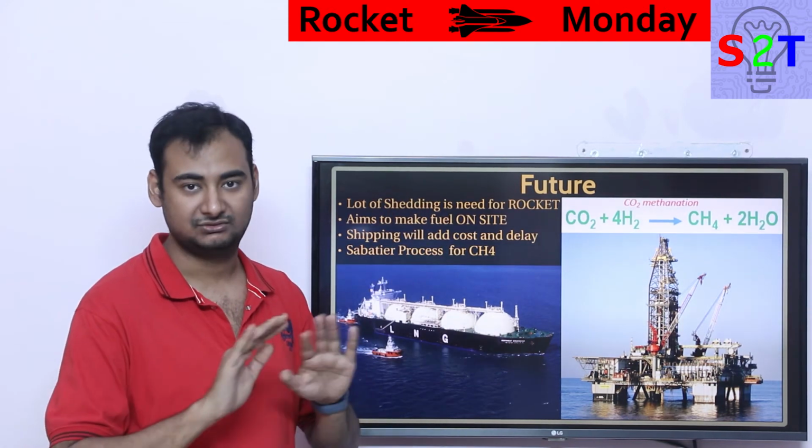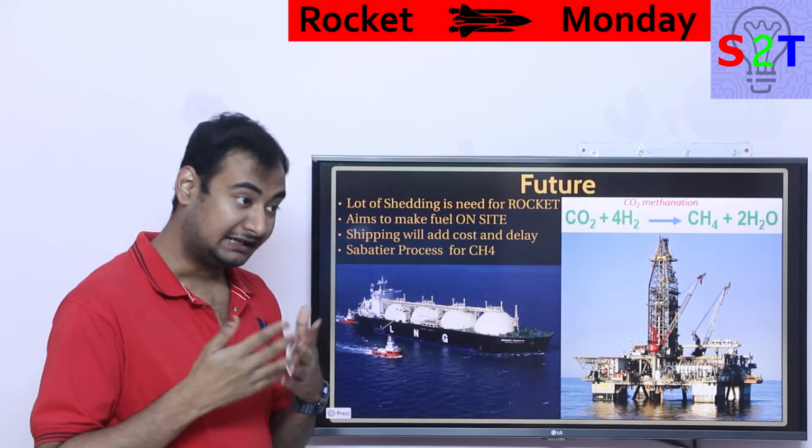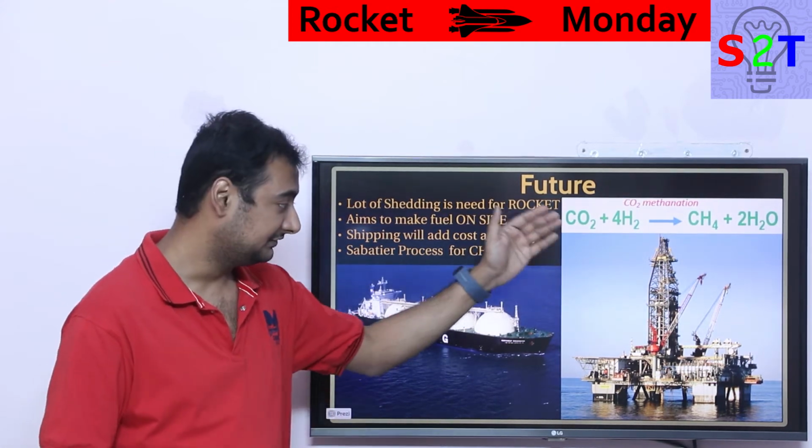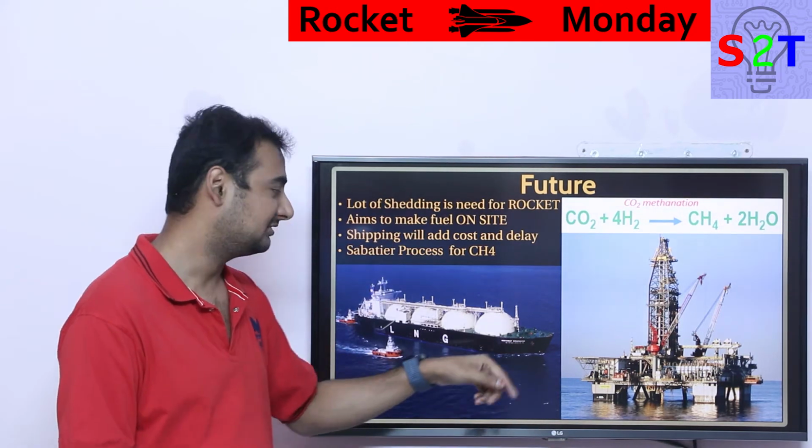Simply condense the atmosphere. You got this. Don't worry about it. Now, when it comes to methane, thankfully that also is easy right now. If Elon Musk starts to do this, transporting methane would be the cheapest at this point in time, simply because he can just call up.